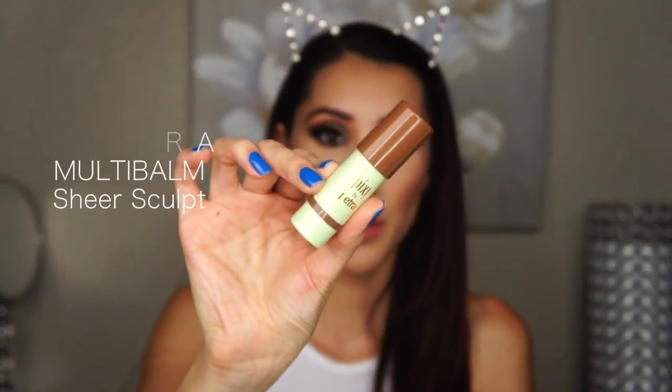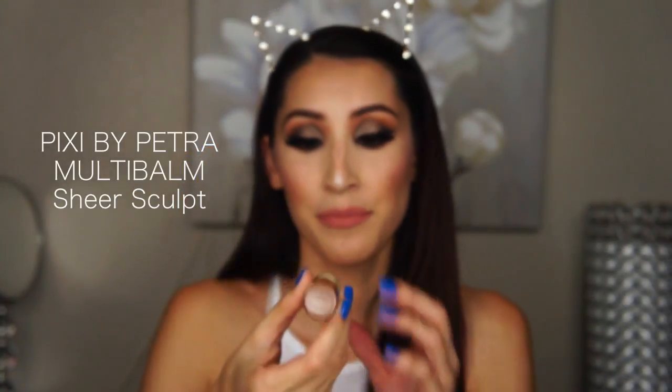Next product I want to share with you guys is this Pixi by Petra. These are the new multi-balms. They come in all different colors. You can have some that are for like blush and lips. All of them are meant for cheeks or lips, so you could even use this one for lips if you wanted to.